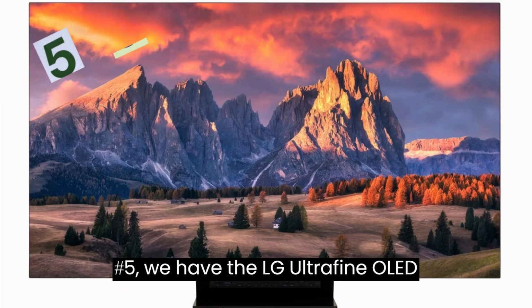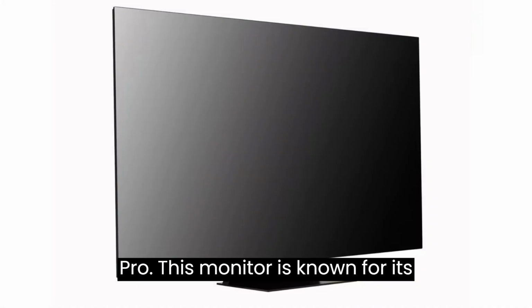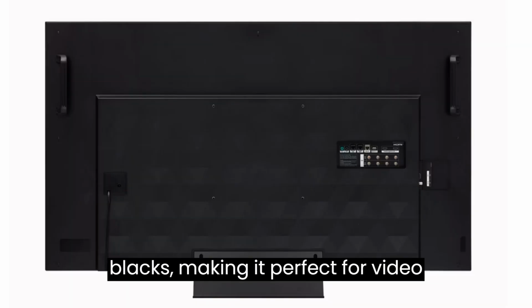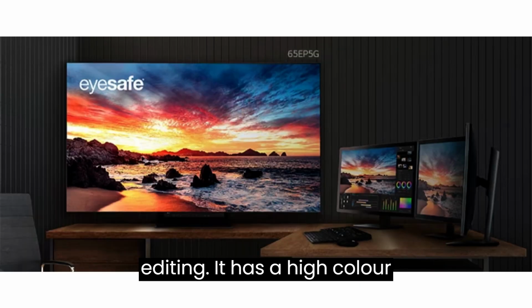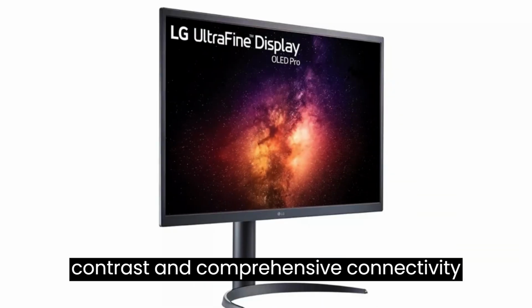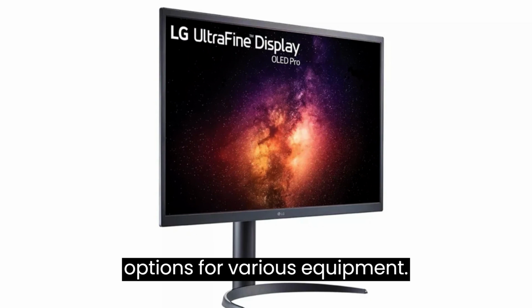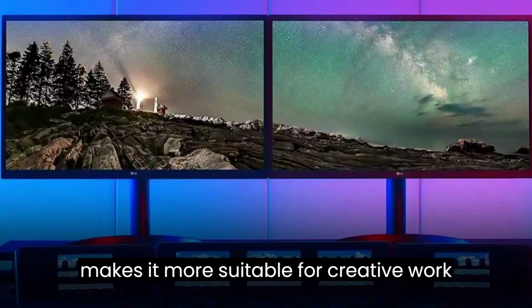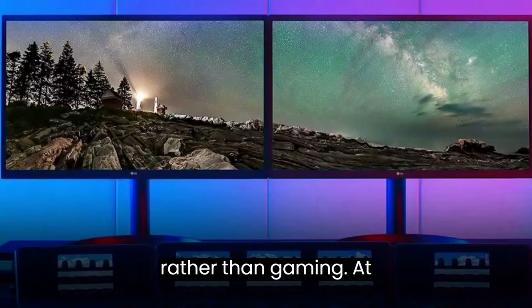Starting off at number 5, we have the LG UltraFine OLED Pro. This monitor is known for its impeccable color accuracy and deep blacks, making it perfect for video editing. It has high color accuracy, wide gamut support, excellent contrast, and comprehensive connectivity options for various equipment. However, it is limited to 60 Hz, which makes it more suitable for creative work rather than gaming.